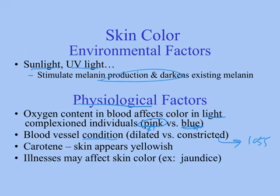resumed. If you have a lot of carotene in your diet, yellow, orange vegetables, skin can appear yellowish in color. Also, if you have jaundice, which can be a result of a multitude of factors, but it's a buildup of bilirubin in your tissues. That can also lead to a skin color change, but that is more a reflection of a pathological condition rather than too much of a certain nutrient in your diet.